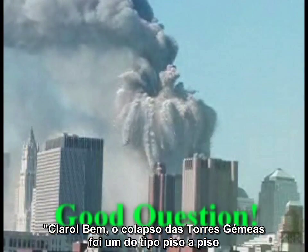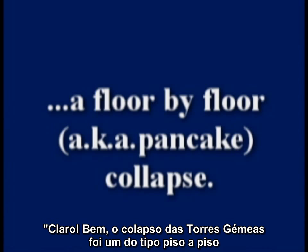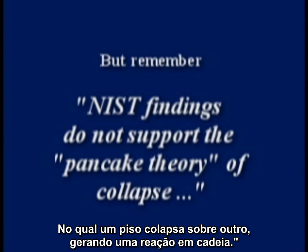Sure. Well, the collapse of WTC 1 and 2 was a floor-by-floor collapse, which initiated global collapse. And this is not especially complicated principle, but as I said, the details are in the reports that I cited. I think it was called like a pancake effect or something. Well, the pancake effect refers to the floor-by-floor effect. So one floor will collapse, and the impact of the other floor will cause a chain reaction.